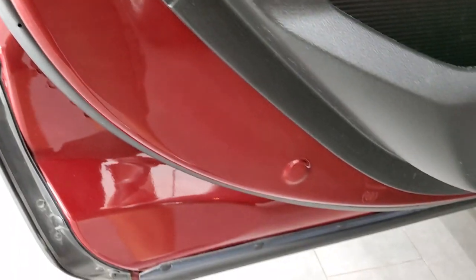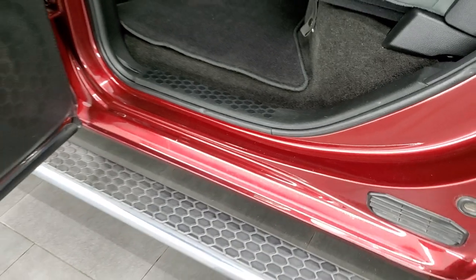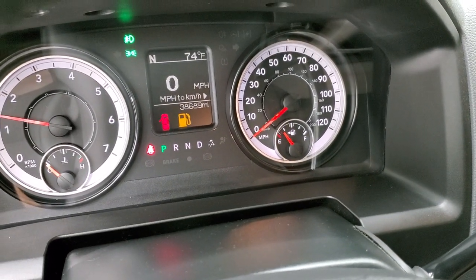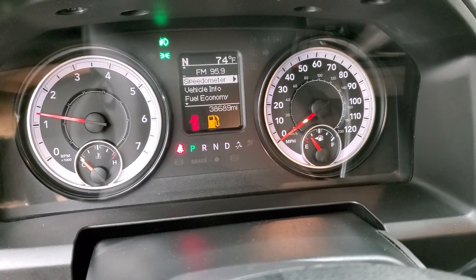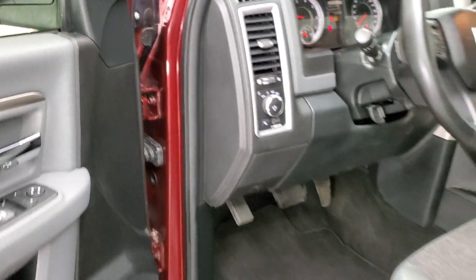Child safety locks on the back doors. Bottoms of the doors all look really good. And we'll start it up and take a look under the hood. No check engine lights or anything like that, other than the low fuel warning.